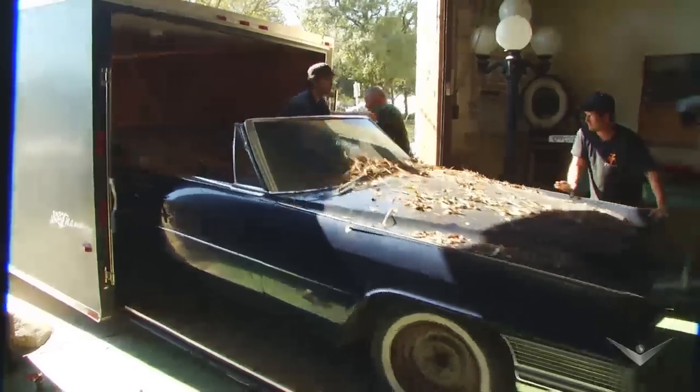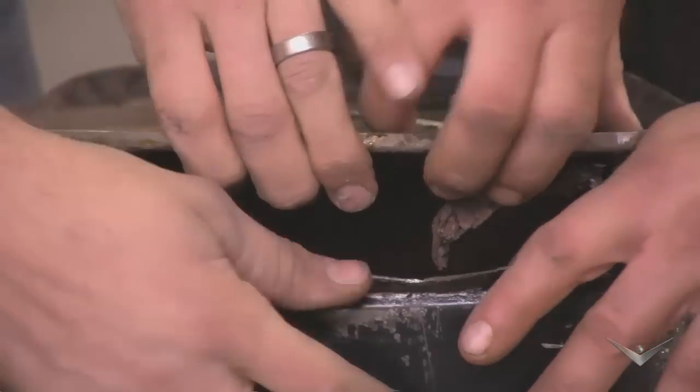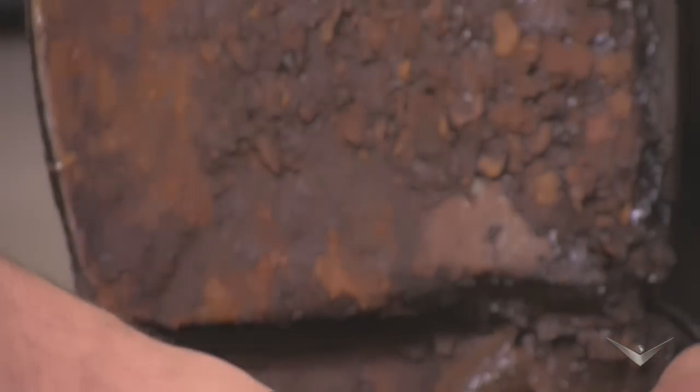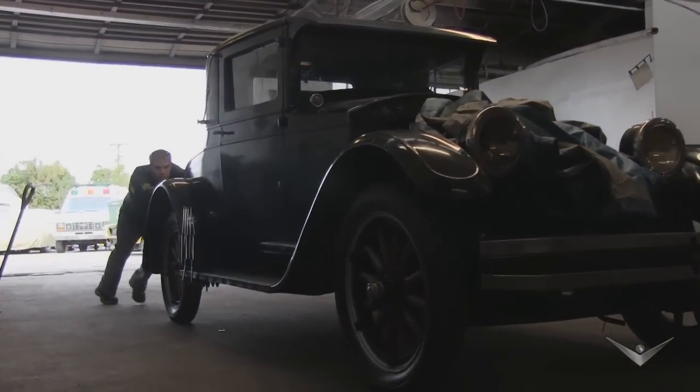Seen just about every issue you could possibly imagine come into FantomWorks. From cars so rusted out there's nothing left, to, in one case, 50-year-old gas that had actually petrified and turned hard again. What really amazes me is that most of these owners have no idea how their cars got that way. This '26 Jewett is of course approaching its 90th birthday fairly soon.